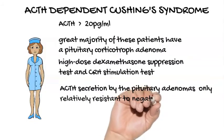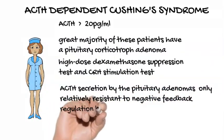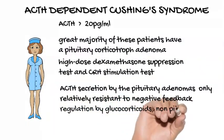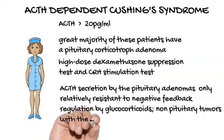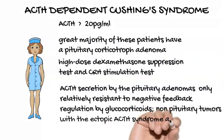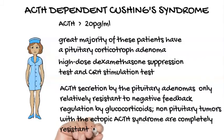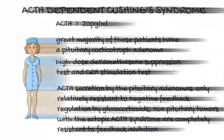High-dose dexamethasone suppression tests. These tests take advantage of the fact that ACTH secretion by the pituitary adenomas that cause Cushing's disease is only relatively resistant to negative feedback regulation by glucocorticoids. In contrast, most non-pituitary tumors associated with the ectopic ACTH syndrome are completely resistant to feedback inhibition.